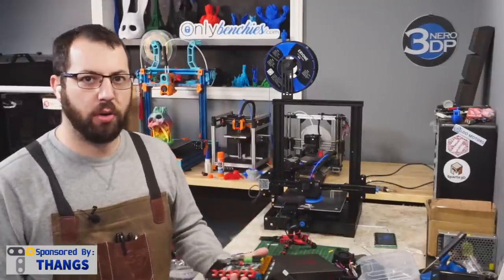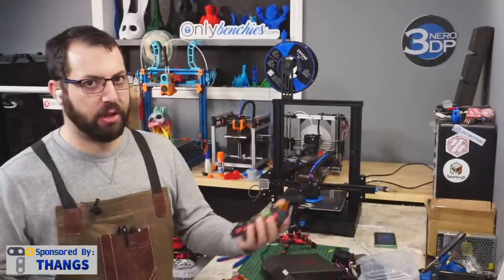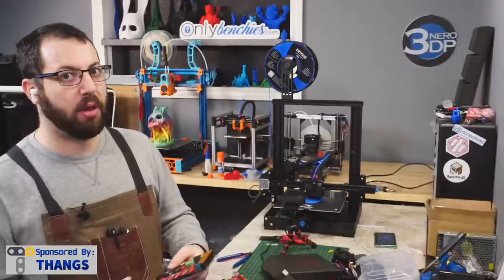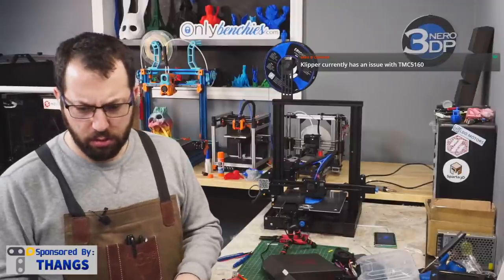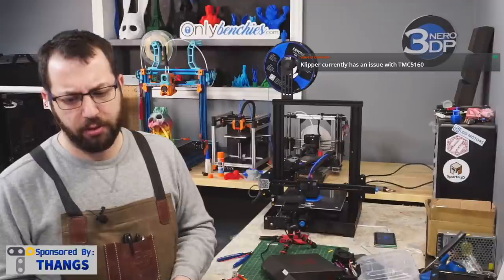Honestly, I doubt you're going to notice anything going from 24 to 32 volts. I don't think you're going to. But if you could run them at, say, 48 volts, that would probably be the sweet spot, because I believe that's what a lot of industrial stuff runs at. Clipper has an issue with 5160. Okay, so we're going to skip it completely then.